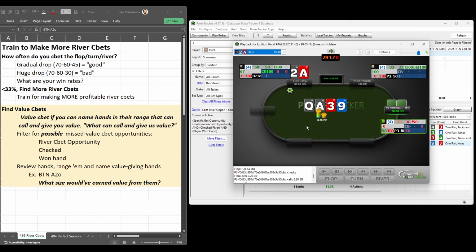Now, the 9 of diamonds doesn't complete any draws, and if he wasn't scared with the ace and the queen on the board already, this probably isn't going to be a scare card again. So it's a good time to barrel C-bet for value here, and once he checks, we decide to go half pot once again. But we got to ask ourselves, of course, what can call and give us value? Because we always want to think about his continuance range when he does actually, in fact, call us right now.